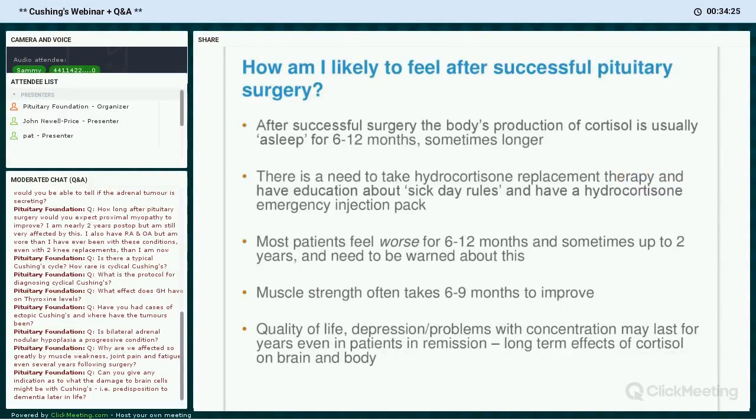What are you going to feel like if you've had successful pituitary surgery? Well, if you remember back to that slide I was showing at the beginning, when you've got Cushing's disease, the rest of the normal pituitary is switched off. And because of that, the body's production of cortisol is usually asleep for around about 6 to 12 months, and it's sometimes longer than that. And this means there's an absolute requirement to take glucocorticoids, and really hydrocortisone in the UK is the mainstay of treatment. And this is at replacement therapy doses.